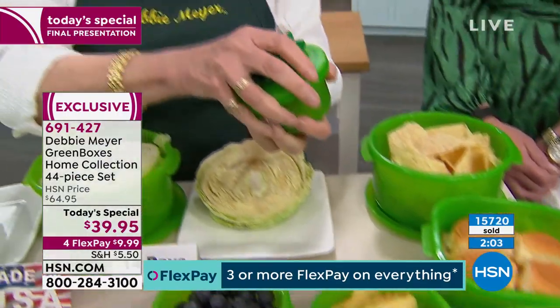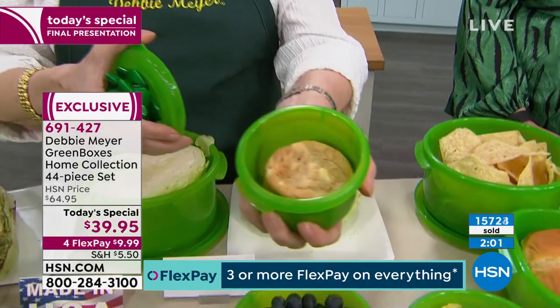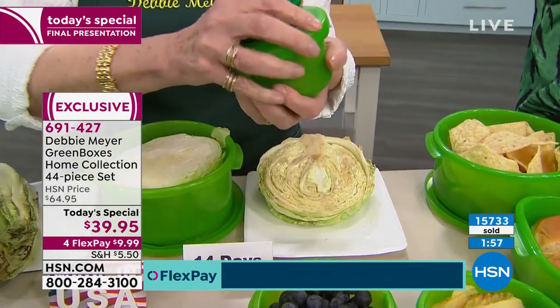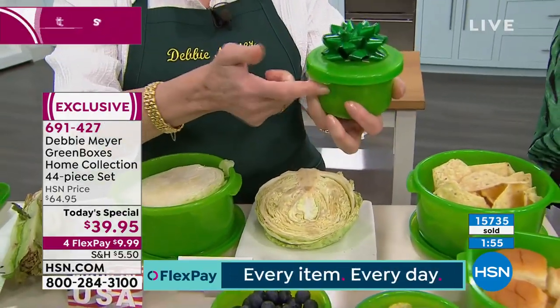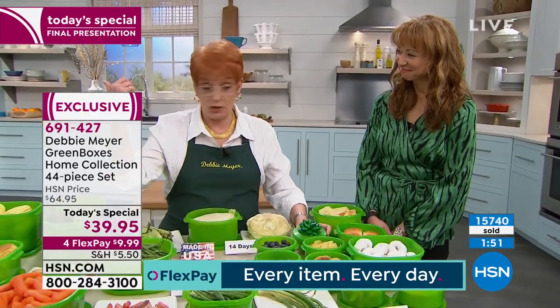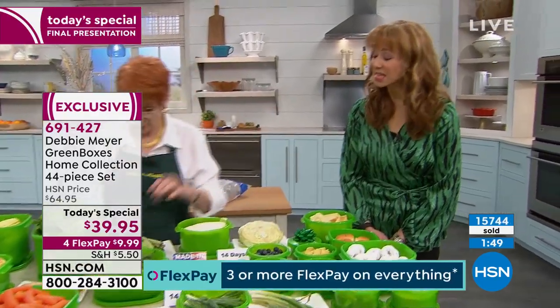I love to give away baked goods. So what do I do? Put them in a green box. They get the baked good, a way to keep it fresh longer, then they get to keep my green box, and that's the gift of saving money. Because there's a cookie in it today, tomorrow it can be a mushroom. It's forever fresh. It's never going to be back at this price. That's what a today's special is all about.